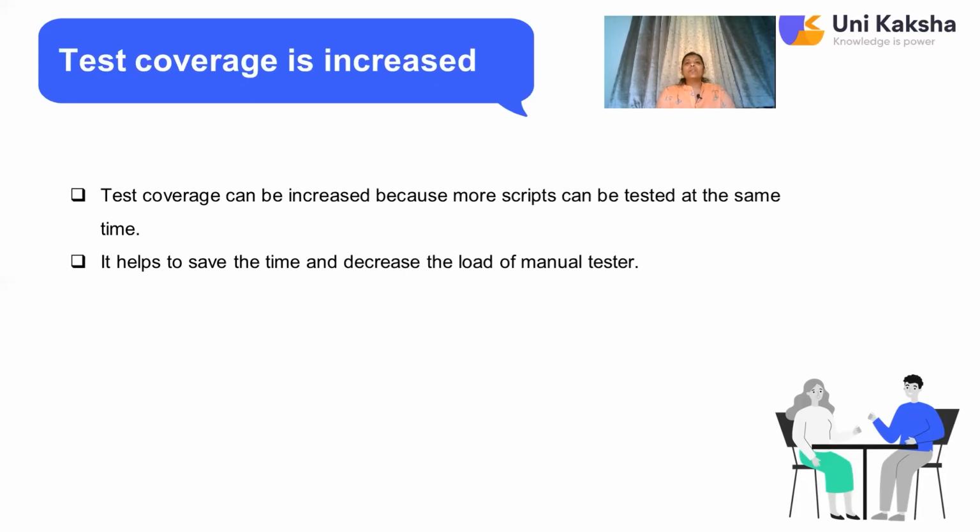Because if a manual tester is working on a particular test, then simultaneously he cannot work on n number of test cases. But in case of automation testing, you can run n number of scripts at the same time, as the machine is going to work for that, and the tasks are going to be executed automatically. Once you have created the scripts, the same scripts can be executed multiple times as and when they are required.